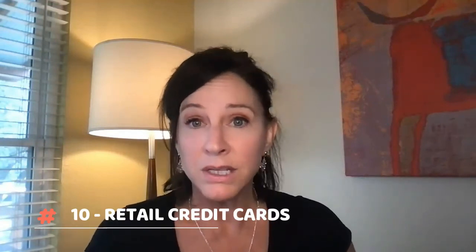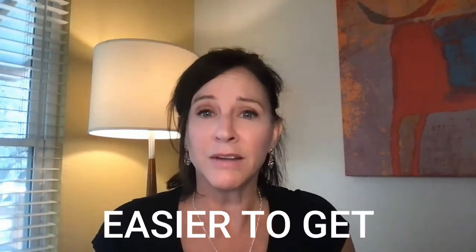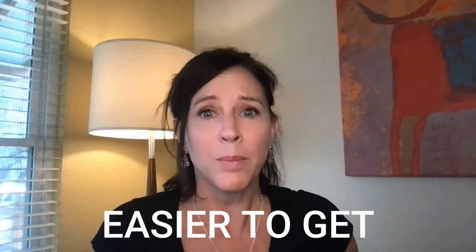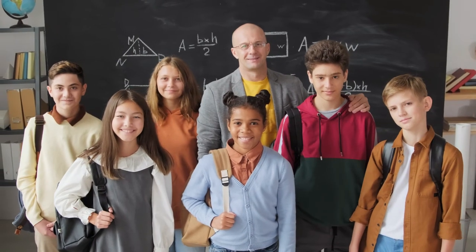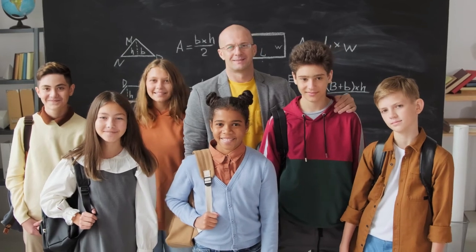And then number 10, not so sexy or whatever, retail credit cards. So these are a lot easier to get than regular credit cards like a Lowe's or a Home Depot. And I would think something like that is like, how are you going to overspend at Home Depot as a 20-year-old? You might totally, but they're easier to get. They still have the high interest, but again, it's an act of making small purchases and paying them down. Retail credit cards. All right, so that's 10 ways you can help your teen and young adult start building their credit now.